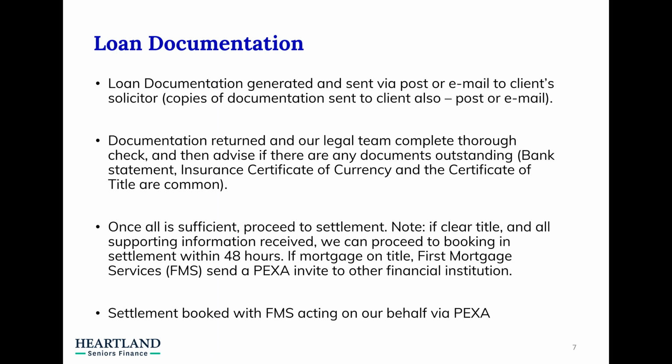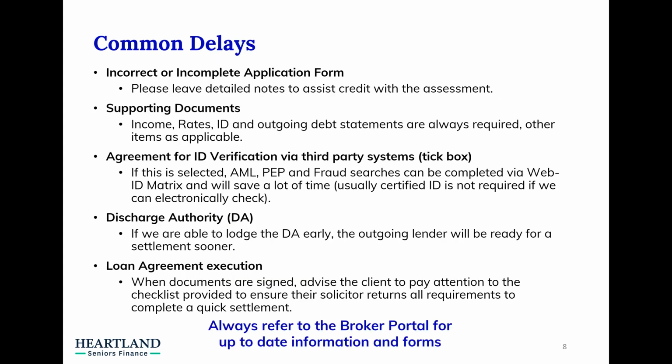Now we'll move on to the common delays that you may find with this application process. I think it's important to be aware of this. If you're aware of the common delays, it will raise the likelihood of there being fewer delays throughout the application process, so you have a much smoother experience. As I've already mentioned earlier, we have the application form come back sometimes incomplete or incorrect. So please have as much detailed notes as you can to assist with their credit assessment.